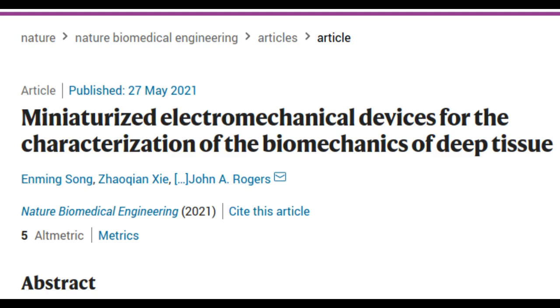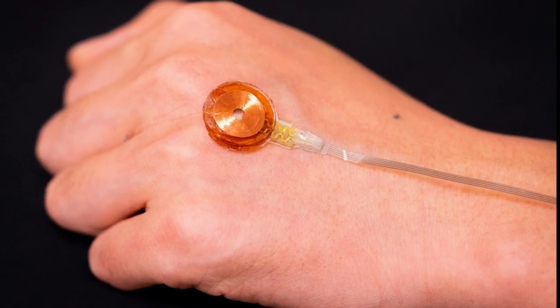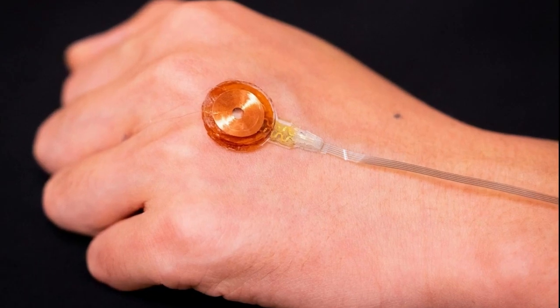Electromechanical systems that enable precise, rapid measurements of the stiffness of the soft tissues of the human body can provide useful clinical information for monitoring, diagnosing, and treating various pathologies, particularly those of the skin. However, existing diagnostic evaluations, for example magnetic resonance elastography, usually involve huge instruments at hospitals and trained practitioners.